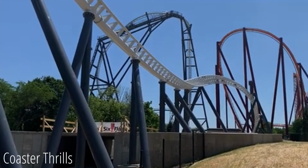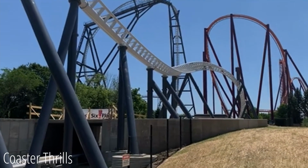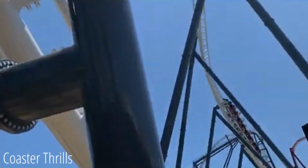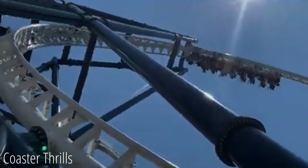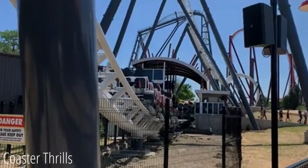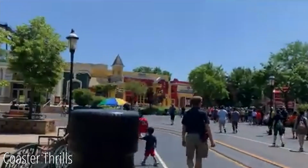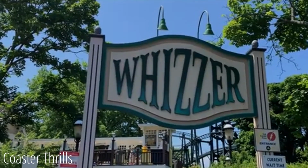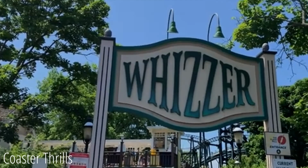Now, again, I always say this, their merch is kind of bad. But you will find some Max Force t-shirts and stuff in the Victory Lane store, Goliath stuff, and some other coasters, and really most of the Six Flags stuff in the Flag store. And Great American Emporium has your typical Six Flags stuff. If you're looking for merch, those 3 stores should be it.